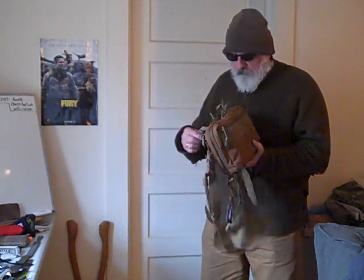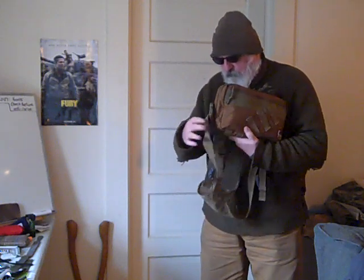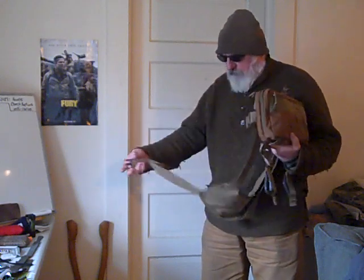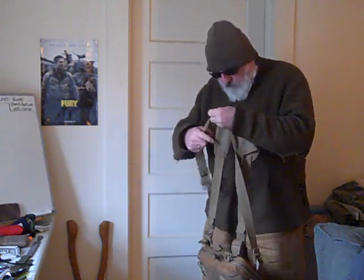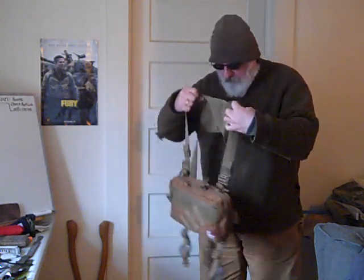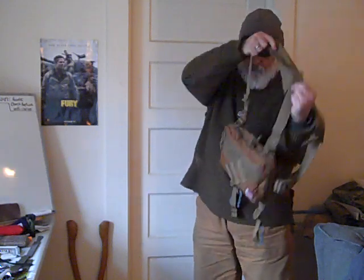Now, I've done a few things to this bag. I'll just put it on real quick for you. Some people gripe about the fact it only has one buckle to put it on. And I can understand that, okay, because it makes it a little bit more difficult to get your stuff sorted out, right?